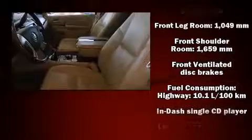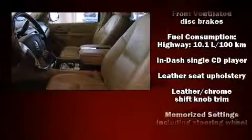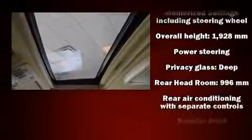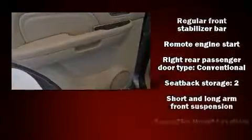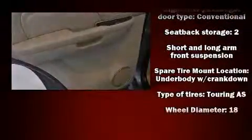Safety equipment has been integrated throughout, including head curtain airbags, OnStar, and four-wheel disc brakes with ABS. This vehicle has achieved certified pre-owned status by passing a comprehensive certification process.